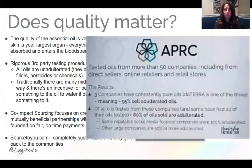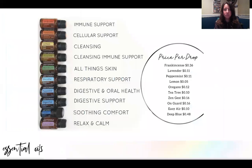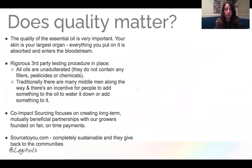So this is actually a slide ahead. I'll come back to this one. Looking at each of these oils, this is the top 10 oils from doTERRA. So focusing on the many different things that they can do, from immune support to digestive, respiratory, any of these things. When you look at the price per drop, it's literally pennies. And when you're using essential oils correctly, you really only ever need to be using just a few drops. We'll get into that a little bit more.